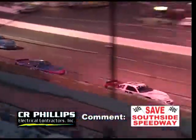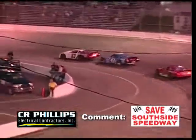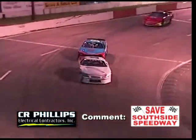Overheating, I would guess on that one. Lots of steam out from under the hood. Brandon Hendrick, tons of breathing room now. 25 laps left to go.